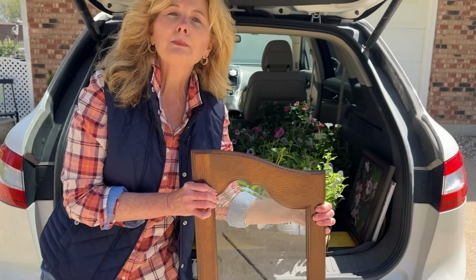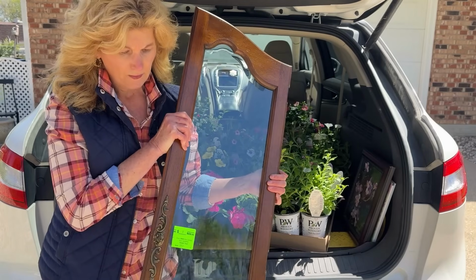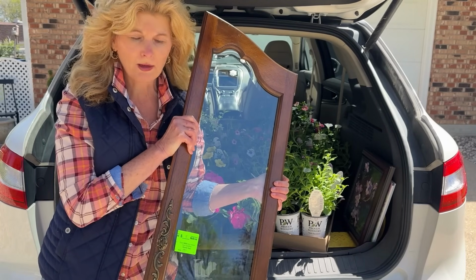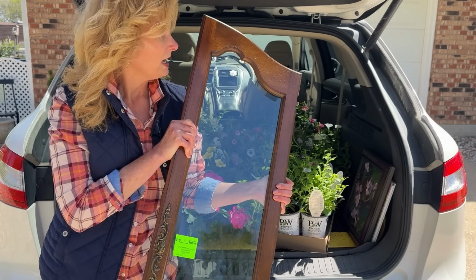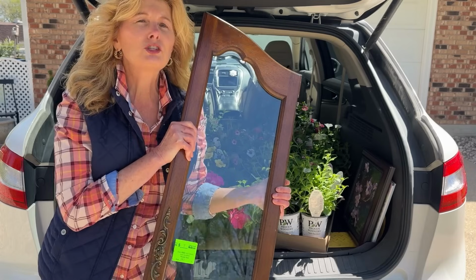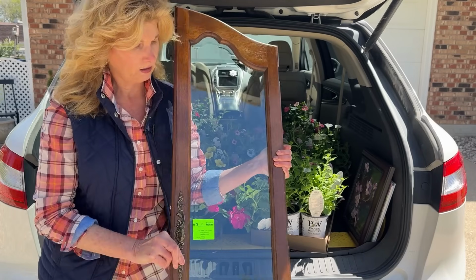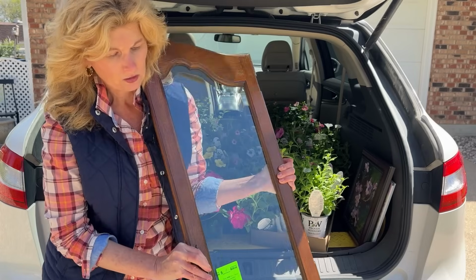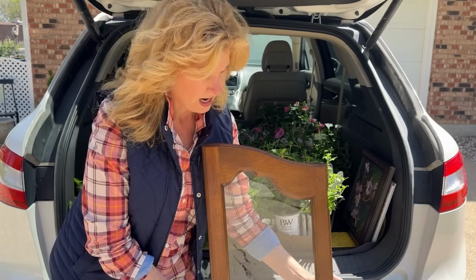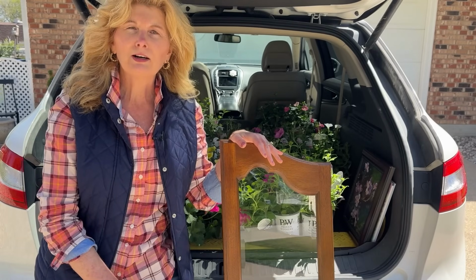So I did find a project. I did end up getting the set of doors. I think these were from like a China hutch maybe, but you know I love French Provençal and anything French, and I love the detail on them. They're super heavy, they're glass. They have a really pretty latch on the front of them. So I got the pair of those. They were $8 a piece, and I thought that was a really good deal.